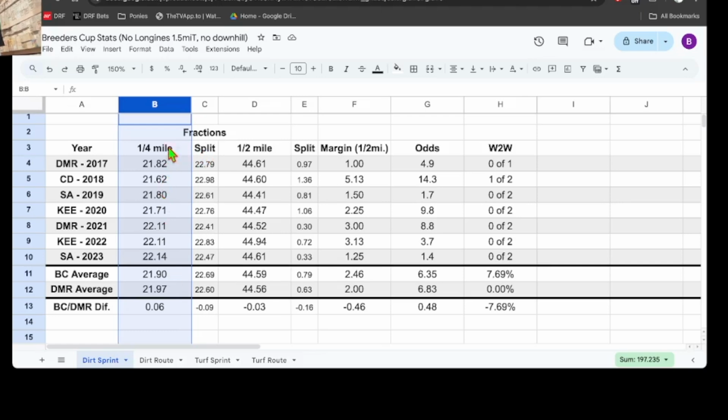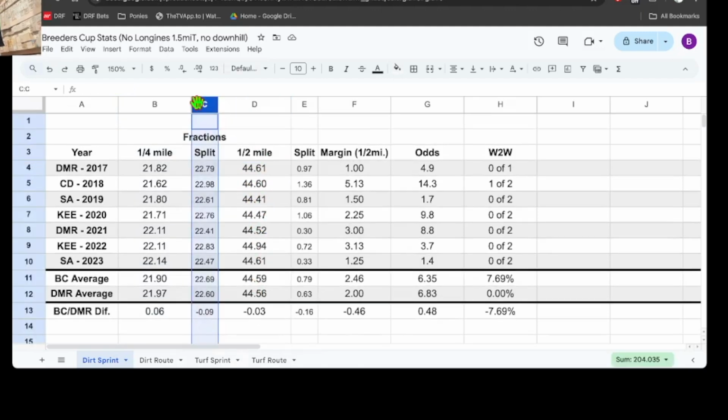So for the first quarter mile, here's all the averages and then a culmination of those averages. The split, so first quarter mile to the next quarter mile or half mile, the next quarter mile. So up to a half mile, this was the average times of the front runner to the half mile. This split here is the difference between the first quarter mile and the second. So the second quarter mile is running 22.79. The difference between the first and second is indicated here in this split column. So about a second slower at Del Mar in 2017.